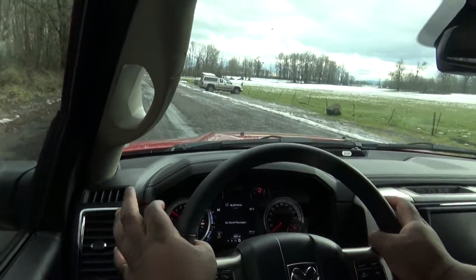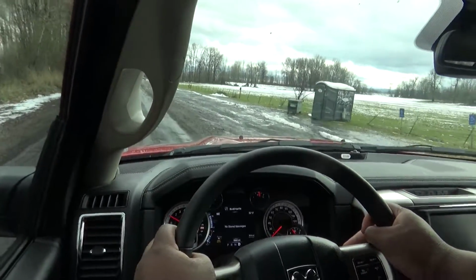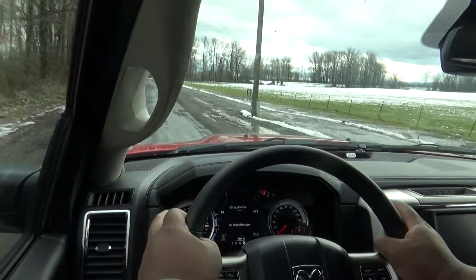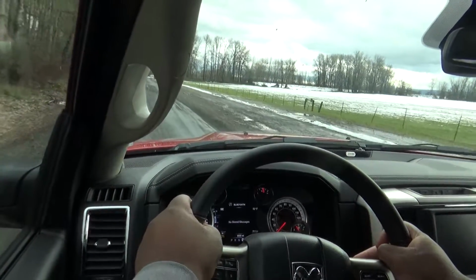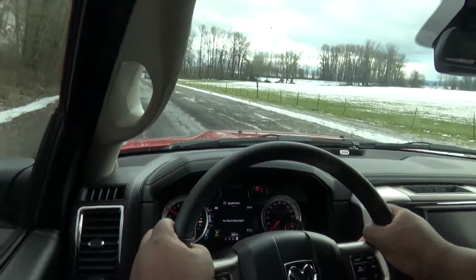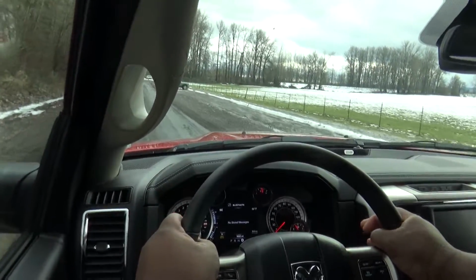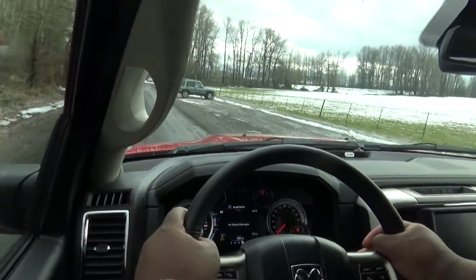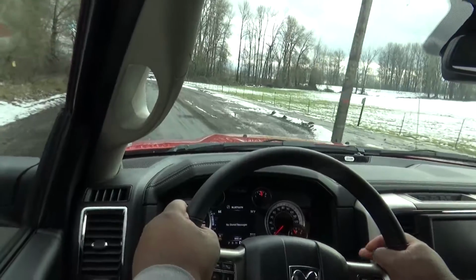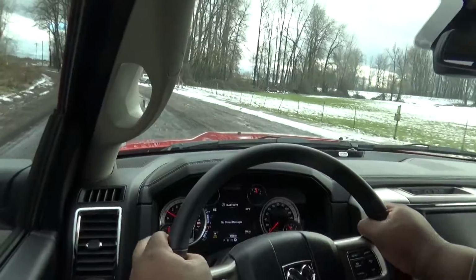I want to talk about this transmission on this truck. The transmission is excellent on this truck. The truck is always in the right gear it needs to be, but sometimes it does take a second for it to downshift and get into the power band. But once it's there, it's ready to go, and it shifts pretty quickly. It is the ZF 8-speed transmission, which is almost in every vehicle out there on the road right now, and in this truck it's no different. It shifts perfectly. There's never any lag. It's just ready to go all the time.